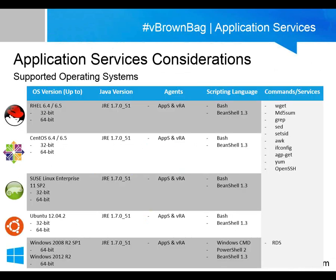Tonight we're going to look specifically at vCloud Automation Center. Maybe I'll do a post in the future on connecting to vCloud Air or AWS. Here are the supported operating systems. A little bit of confusion that I got from the documentation for application services. It says it supports Red Hat Enterprise Linux or CentOS 6.1, 6.2, 6.3, and then 6.5.